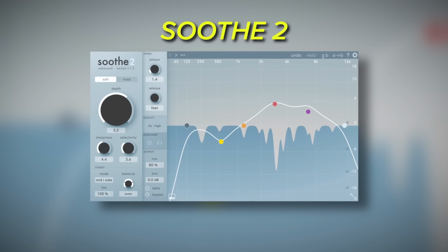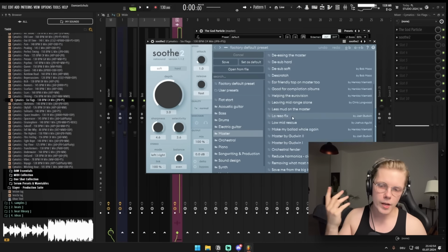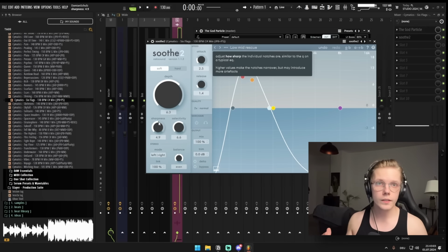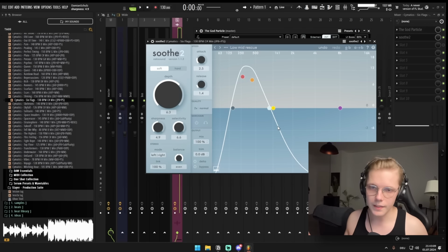Sooth, on the other hand, I use when I need it. I personally struggle a lot with the lower mids when mixing, and there are just certain presets in here that are magical, you know. This Low Mid Rescue is my favorite preset in here. Just play a little bit with the depth, a little bit with the sharpness, and you get a crazy result every single time. And you don't really have to do anything because the plugin basically does it for you.